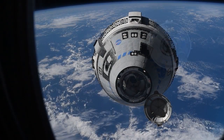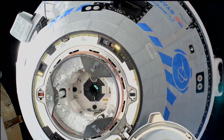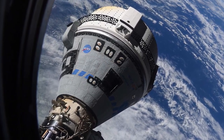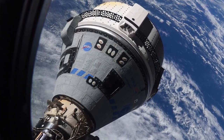After the on-orbit demonstrations were completed, the Starliner autonomously approached and docked with the space station's Harmony module. So the Starliner, its commander, Rosie the Rocketeer, and all the men and women who poured their hearts and souls into this vehicle and this mission, welcome to the International Space Station.